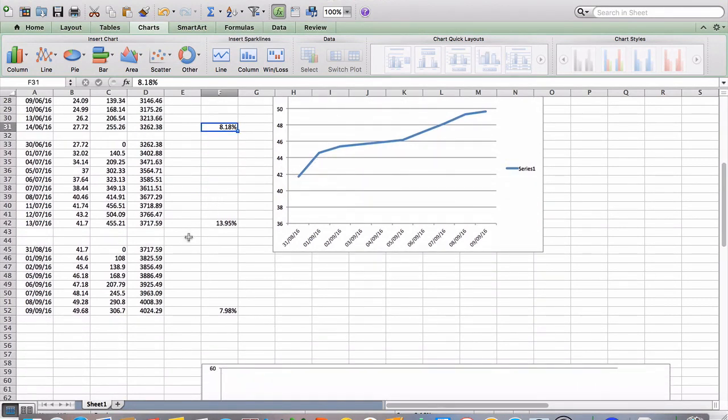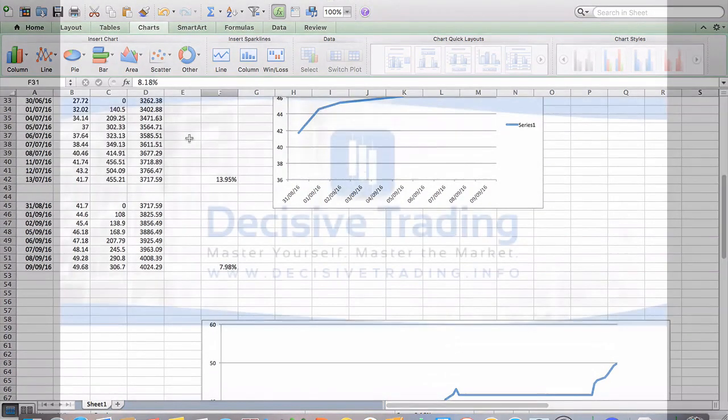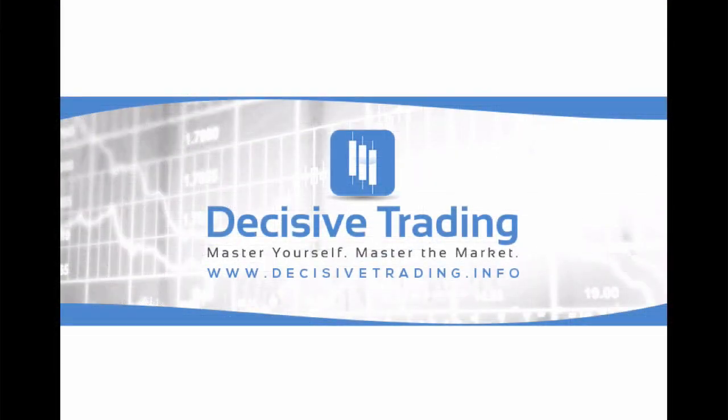Okay, so hopefully that was helpful for this month, guys. 7.98% on the account, and we are sitting up 49.68% overall on this account, which we started back in April.